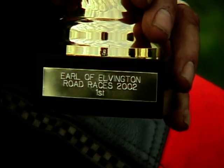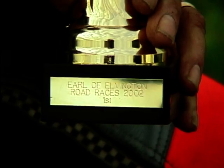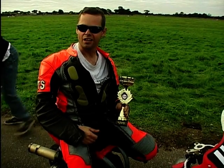Stuart's leading the championship. Up until today, I think he's failed to be beaten in the championship so far, and we've only got a couple more rounds to go now. Jon, like I say, he needs to improve and become more consistent, and I need to improve the bike and help him to achieve that.